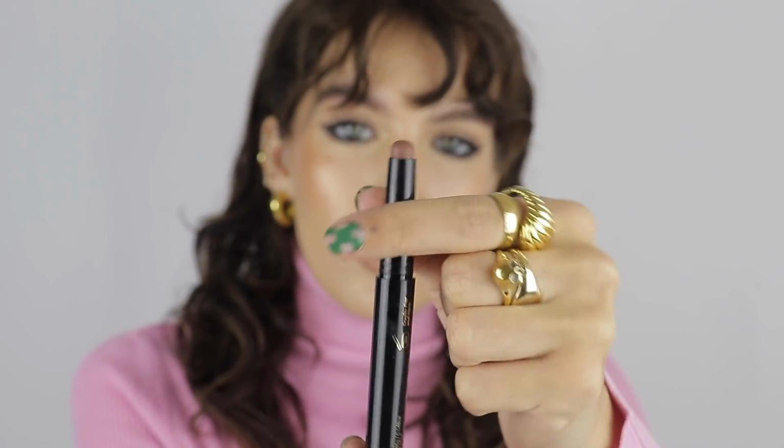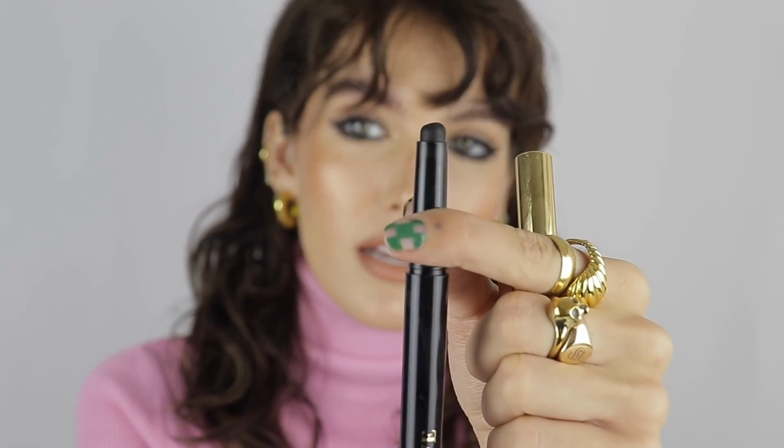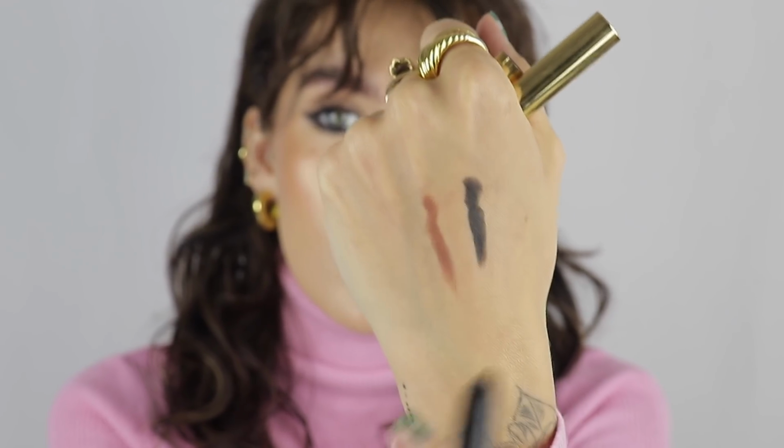So I'm just going to show you. This is Hazelnut, so it's just a really nice, quite warm toned brown. Really creamy as well, really easy to blend. So I'll show you on the back of my hand. You can see they're just super creamy. You can apply these straight onto the eye, or I tend to use a brush and take some of the product off and then do it that way. Absolutely stunning. This is the black one as well, and it is super, super pigmented, really, really black. Easy to use as well, and they blend really, really nicely.